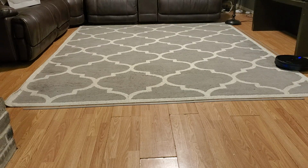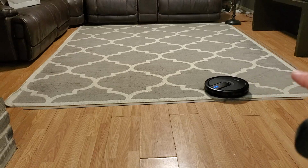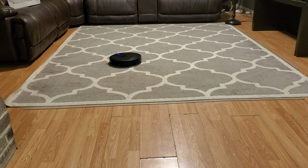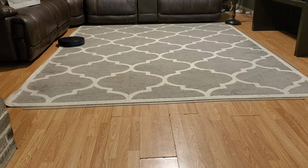Now, one thing I do want to highlight is those little magnetic strips there. So I've got the magnetic strip here on the front, and I've got one over there on the side as well, over by the edge of the carpet. So you can set these up, you can cut them smaller. Don't cut them down the middle, cut them in sections. You can put them places where it's not just one long barrier, but it keeps it away from cords, outlets, different things like that. So troublesome areas that you don't want it to get stuck in.